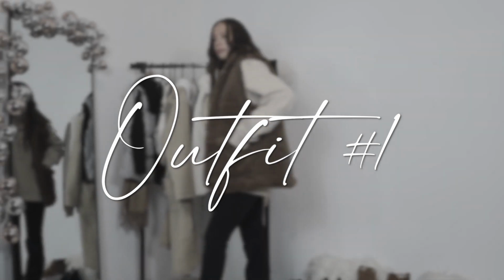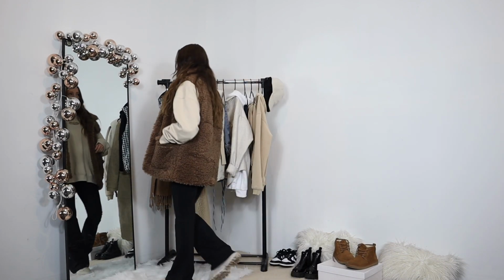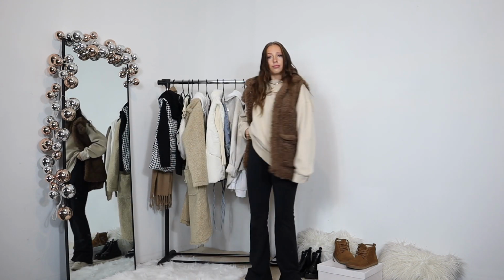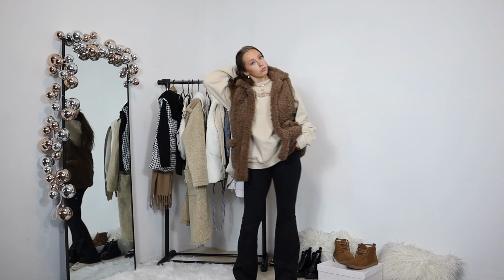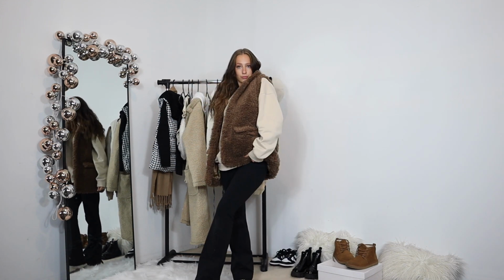Kicking it off with the first outfit, I paired a crew neck sweatshirt from Pretty Little Thing with this super cute fuzzy vest that I just got from Nasty Gal. Number one, I'm obsessed with this. It's so, so soft and thick, like one of my favorite vests.